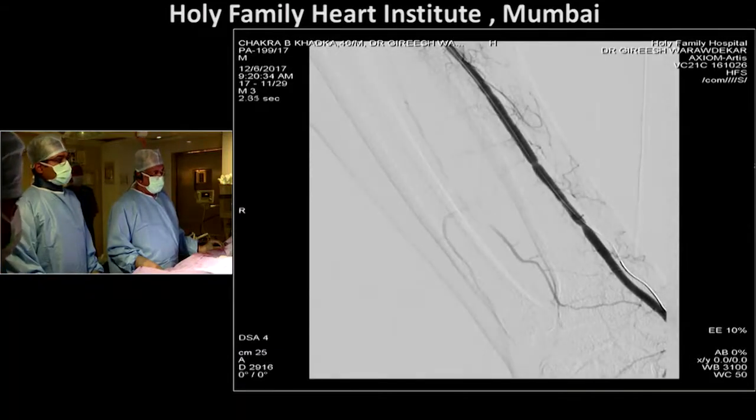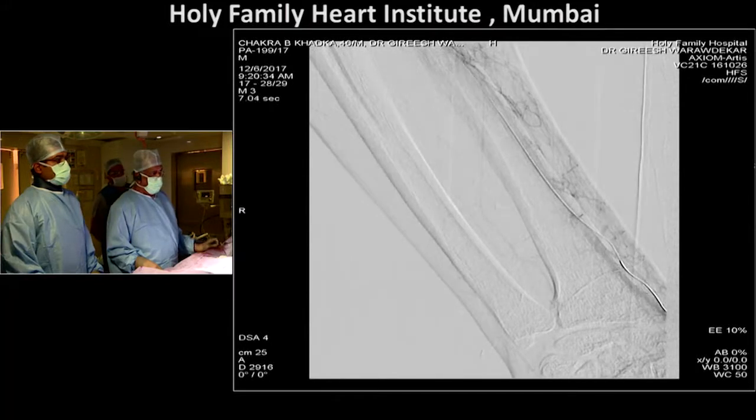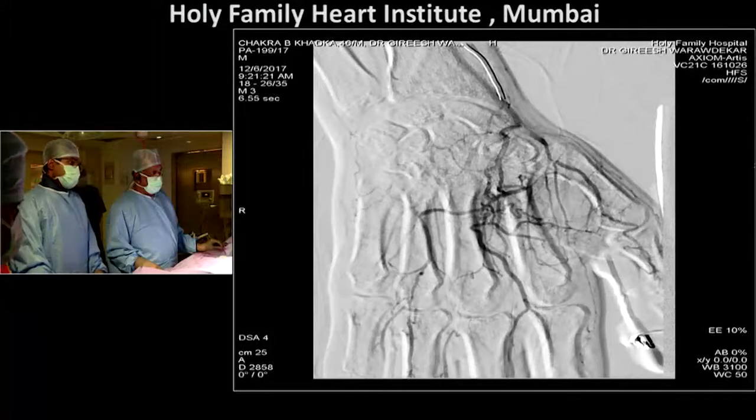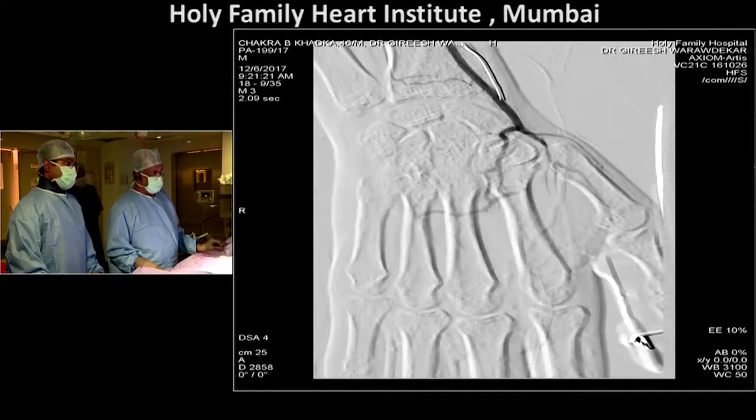So this is at the forearm, just above the wrist. And the next one, if you see the hand, of course he's moved his hand, but the washout is also much better than what it was before.